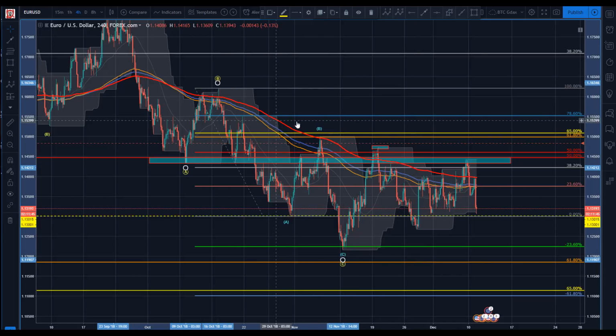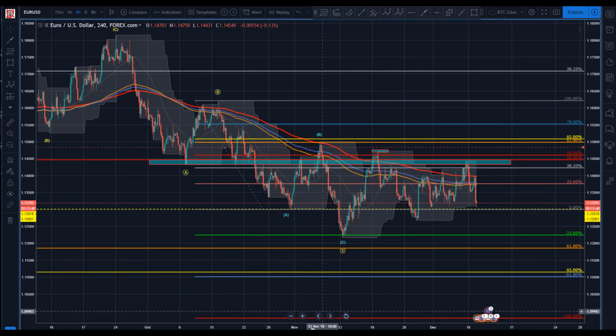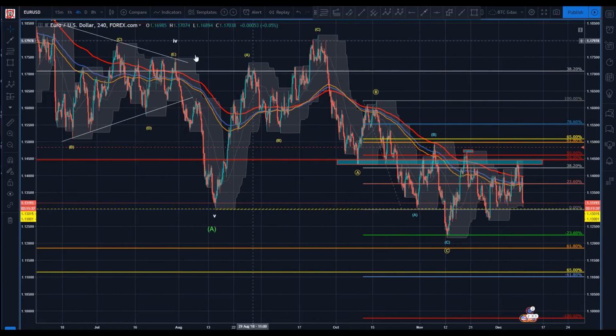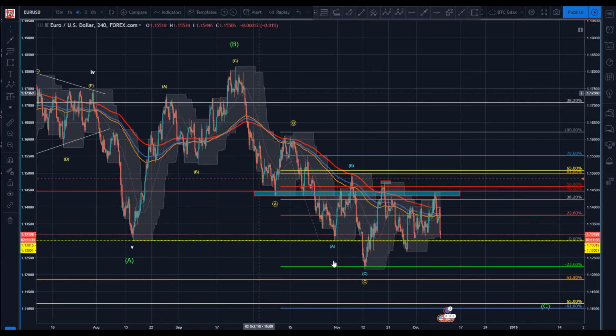Let's go to, okay, so could be A, B. Yeah, let's think about that. So we got a couple of possibilities here. If this is the B, well, one thought is, are we going to go A, B, C and we're done here? But this is looking much more corrective.